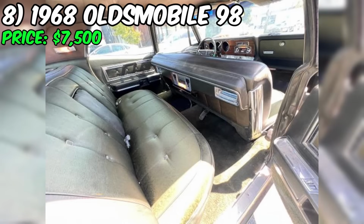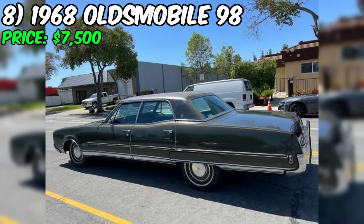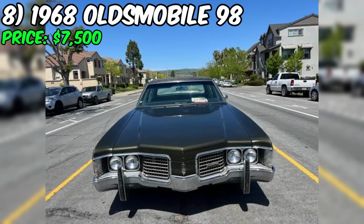First things first, let's talk about the mileage. With just 72,000 original miles on the odometer, this Olds 98 has plenty of life left in it. The seller mentions that the car has no rust or rot, which is a testament to how well it's been cared for over the years. And while the tags are currently out, the seller is willing to work with the buyer to get new ones. Now that's what I call service.